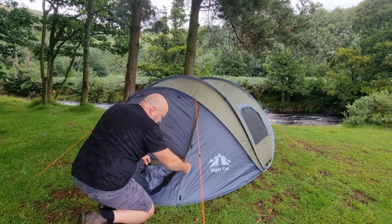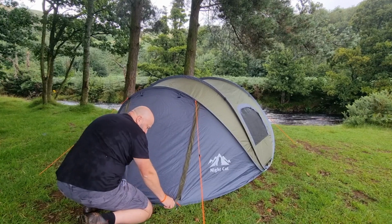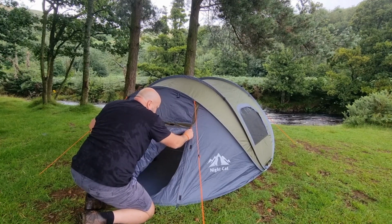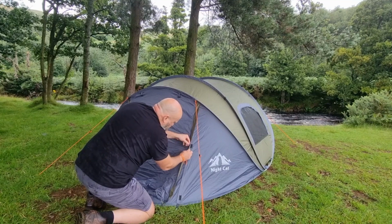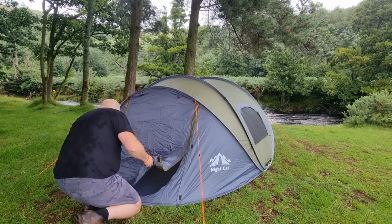Incidentally, these zips are absolutely top class. Zipped all the way down to the bottom, and you can peg it out as well. So it's all nice and bow tight. But look at that, zips are absolutely fantastic. Storm shield on it with some pretty decent Velcro as well. Absolutely class start.